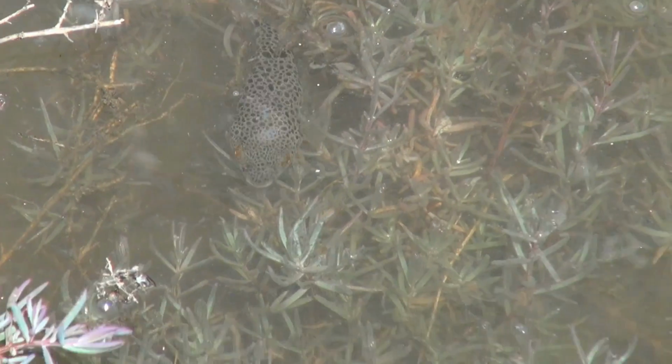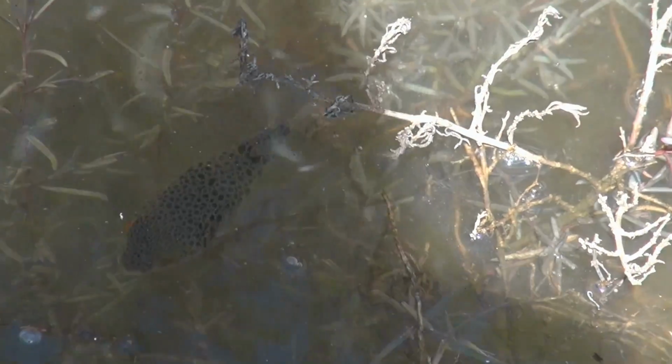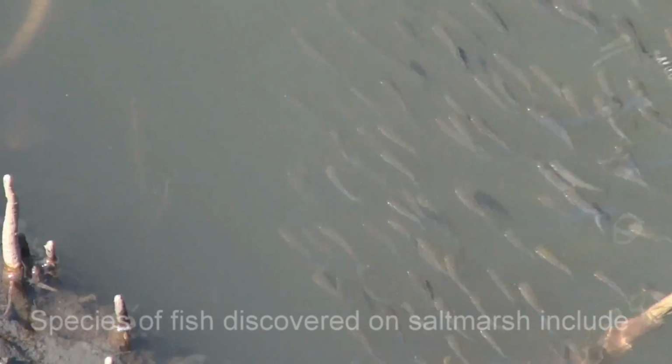So salt marshes are really important for fish habitat. You may not know that about 70% of the seafood species that end up on your kitchen table for dinner spend part of their life cycle in the salt marsh. So the little nekton, the little baby fish, come up here on the high tides and hide away from predators so they can grow here and survive.